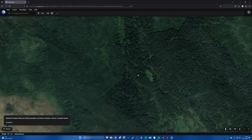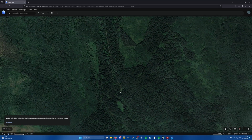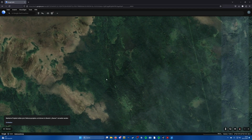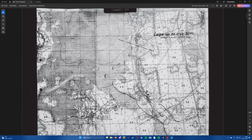But it used to be here. So here you can't see anything because it's covered by forest. One thing that this should tell you about the area is that there's a strong difference between a forested area and a swampy area, and you can see that on this zoomed in map here as well.